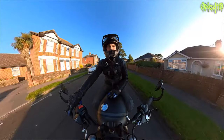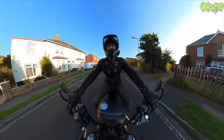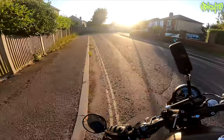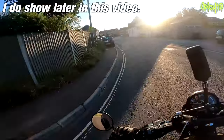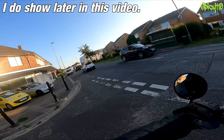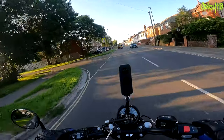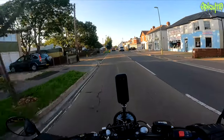However, that leads me directly onto my second criticism of this bike, which is again not that bad actually, because you can fix it with a new sprocket. And that is, the gearing on this bike is ludicrously long. If you watch some of my previous videos I've done on this, and I assume that if you're really serious about buying one of these bikes, you will do that. 70 mile an hour in sixth on this is under 3000 rpm. In fact, I would say that even on a motorway cruising, you are unlikely to ever use sixth.